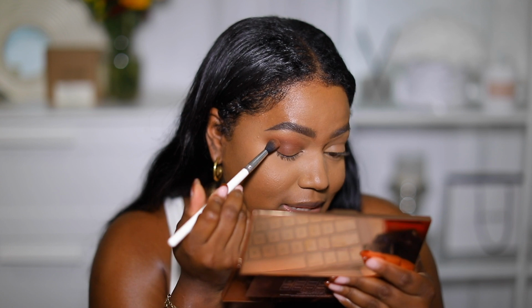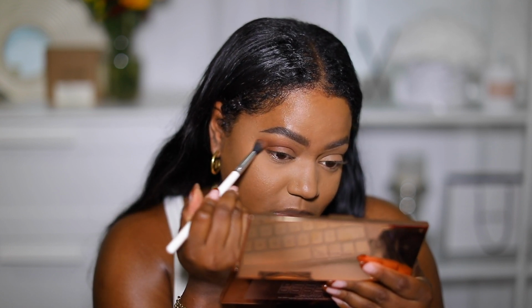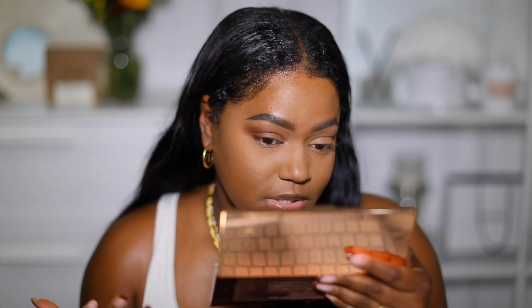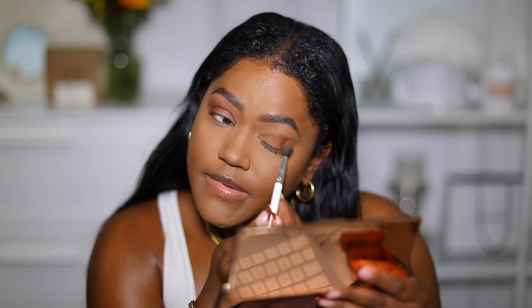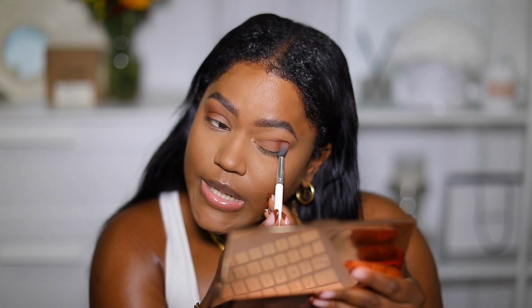Sometimes, not all the time, because sometimes things be expensive and then they're not good. They're not any better than more affordable companies. But this particular palette is really, really amazing. You can see the blend is just so beautiful. So we're gonna do that, and then we're gonna do the same thing on the other side. And I'm gonna get into my next tip for the perfect soft glam fall 2021 look.